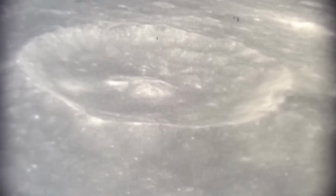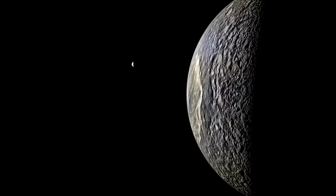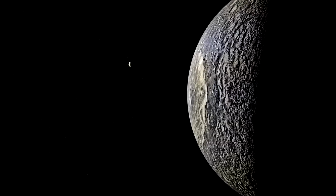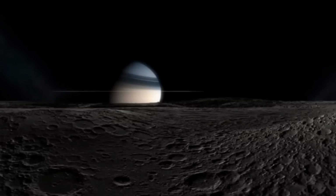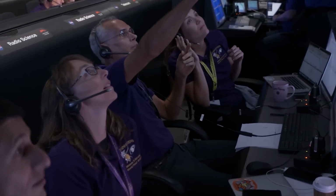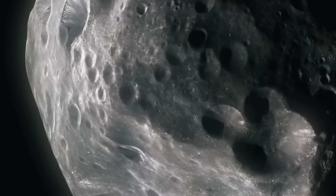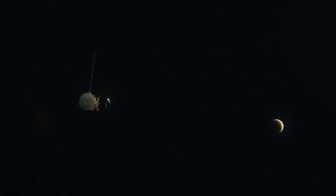Mimas's density and surface composition suggest it is primarily made of water ice with a small, rocky core. Its heavily cratered surface indicates a long history of impacts, with Herschel crater being the most prominent. Despite this, recent findings from NASA's Cassini mission have raised questions about what lies beneath Mimas's icy shell. Subtle oscillations in its orbit, known as librations, suggest the possibility of a liquid or slushy interior, hinting at the presence of a subsurface ocean.